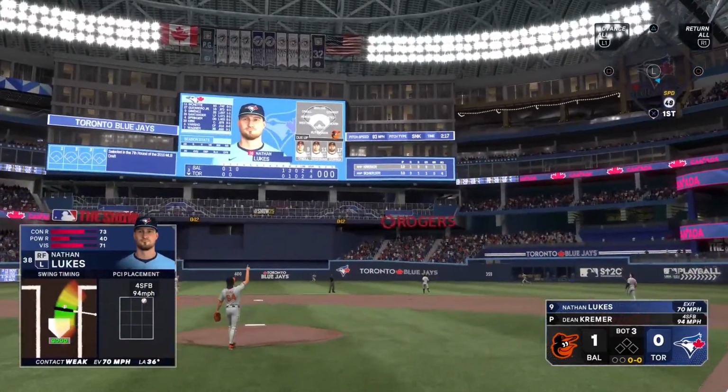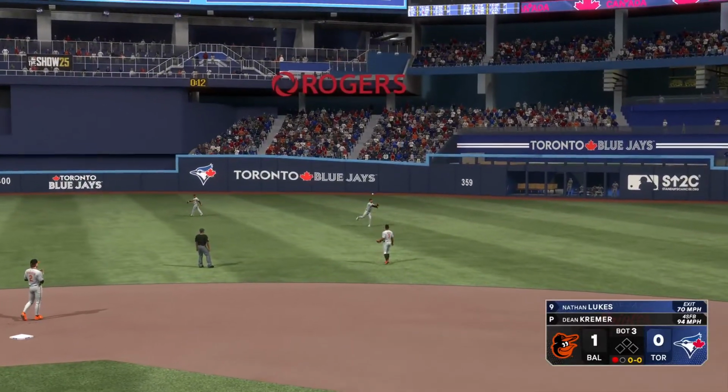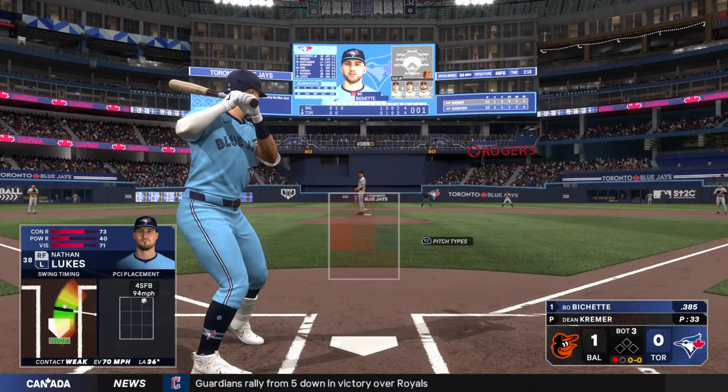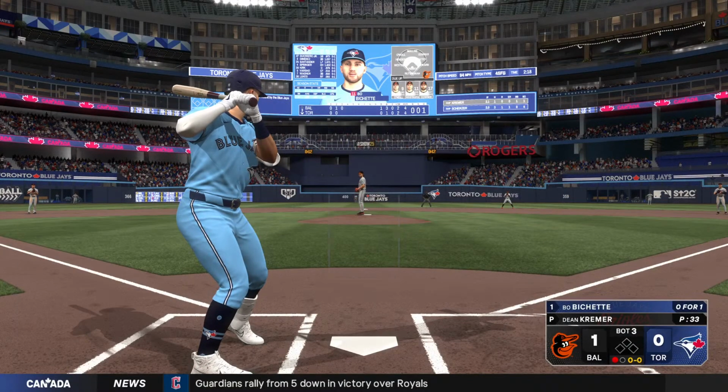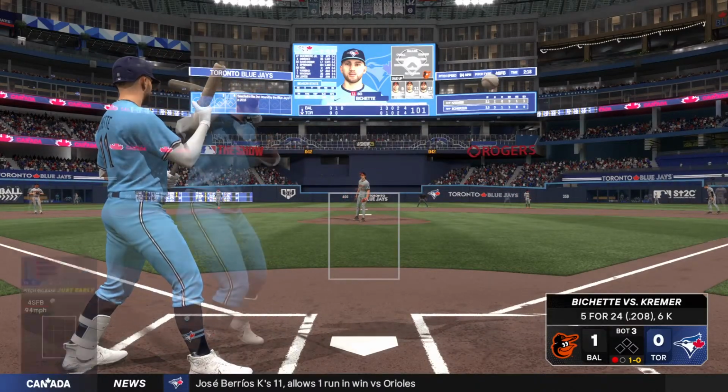Swing and a ball lifted in the air. Shallow right field. Cowser makes the grab. And there's one away. Back to the leadoff spot in the Blue Jays lineup. And the batter will be the shortstop, Bo Bichette. And the first pitch misses for ball 1. Counts 1-0.